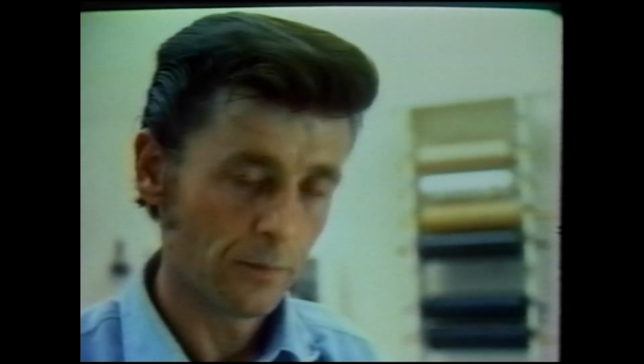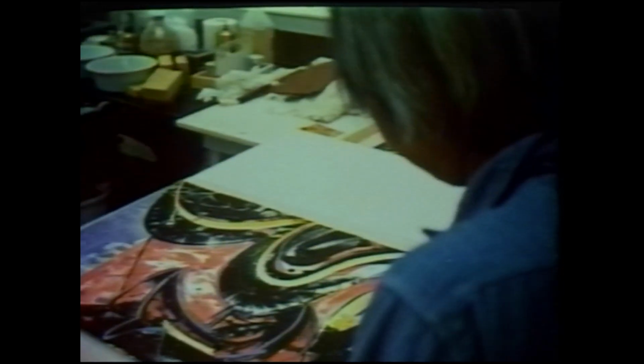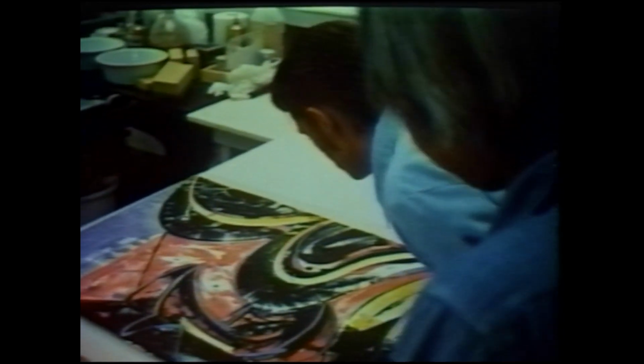BAT means bon à tirer, okay to pull. You have a trial proof, and the artist likes it, so he's going to sign the bon à tirer. This means the edition should be that way. Before I sign a BAT, you have to think twice.